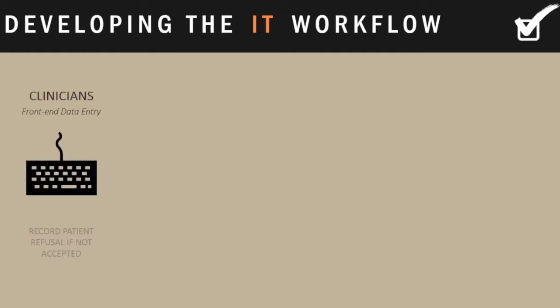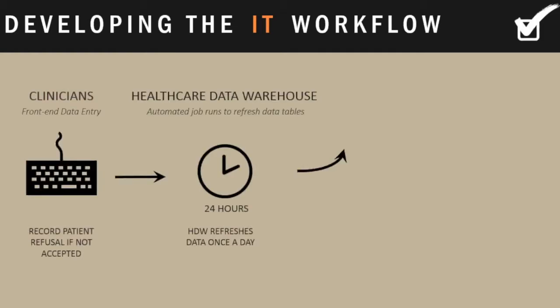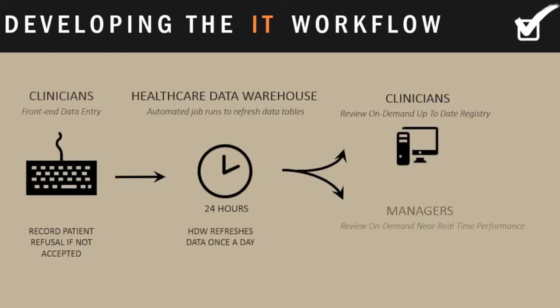So we developed our IT workflow, which, in simplistic terms was, we wanted to leverage the information that clinicians put into the front end through data entry. So if a patient received it, that would be captured through the medication administration and/or our pharmacy data. And then we would track refusals if those were entered in through the health record system.